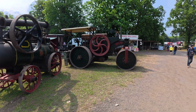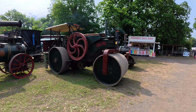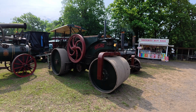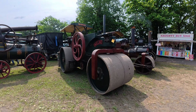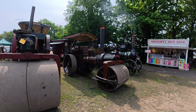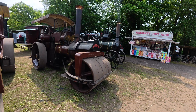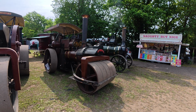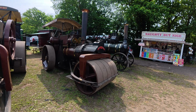Right, if we move round, we see an Aveling. Now, I've never seen a steamroller by Aveling before, so a bit of an experience. Looks to be a smaller chimney on that, called Thunderbird. Here we go, seeing another one called the Little Giant, which looks to be a steamroller configuration. Claude Jessett collection again. When I say again, I just think how brilliant it is that they preserve these.